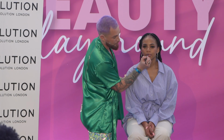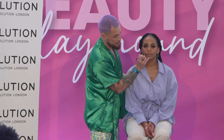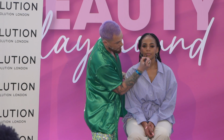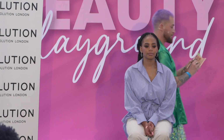So the lip prep, it just glides on. We just have a bit of a hydration balm on the lip prior, just to have it nice and glossy. And the eyeshadow is, as you can see, gliding and mixing with that so easily. Knowing that the eyeshadows and all the formulations are vegan, cruelty-free, it is so easy to use it from eyes, face to lips.